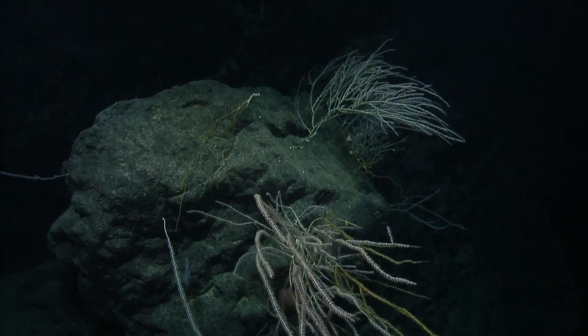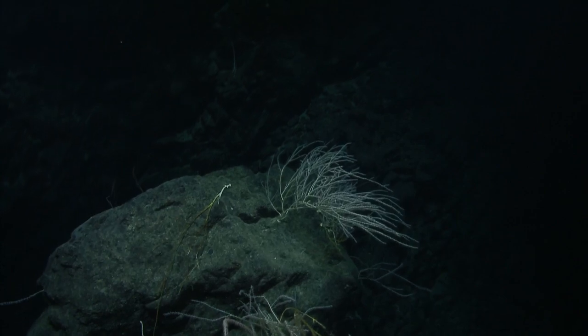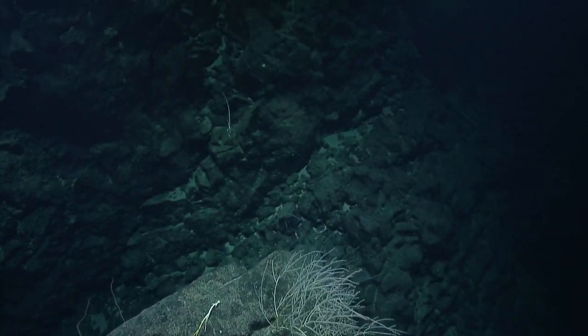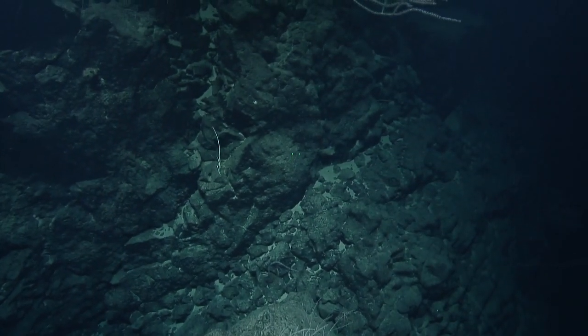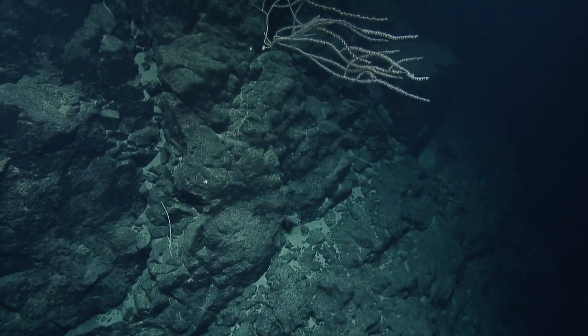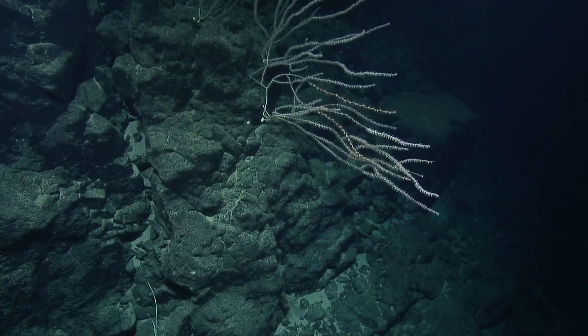One, because we don't know the age of the basalts. If we knew the age of the basalts, we might be able to say, okay, we think the crusts are going to be this thick because they started developing when these rocks were deposited at this time. But since we don't know any of that information, this is just something we're going to have to wait and figure out later.